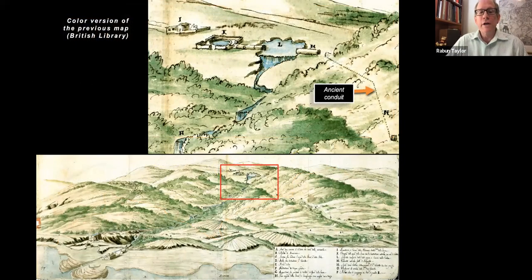Now, here's Fontana's color bird's eye view. Here's the church off in the distance. You can see it up here, I think. I believe that's the church. I can't see it because my view is blocked.